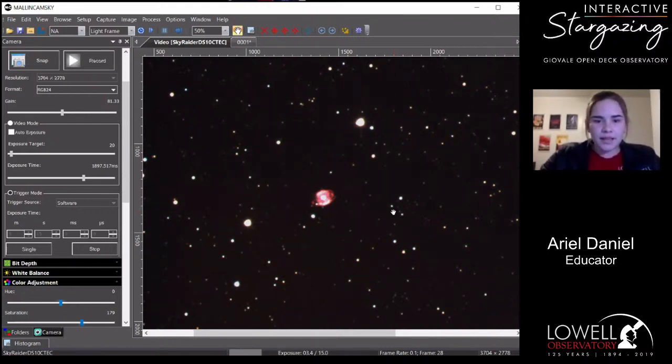What we have going on here is that red gas is elements and gas that have been created throughout that star's lifetime. And right in the center, that brighter star is a white dwarf. That is the dying core of the star, and that dying core is expelling out all of those gases and elements that star has created throughout its lifetime.